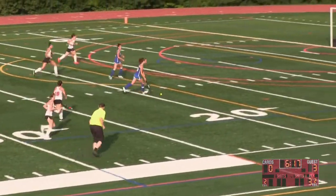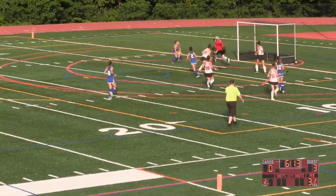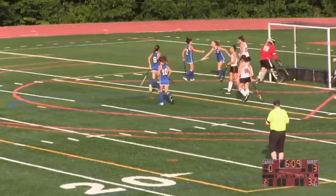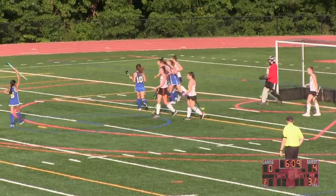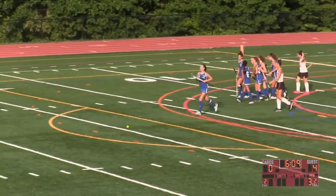And now it's Princeton on the attack. Princeton heading in towards the goal. Shot on goal. Duncan managed to keep that one out the first time, but second time it goes in for a goal, as Erin Ligio puts that one in for her first goal of the game.